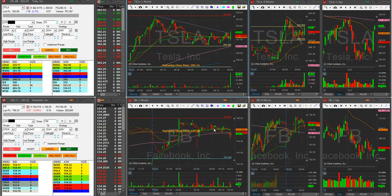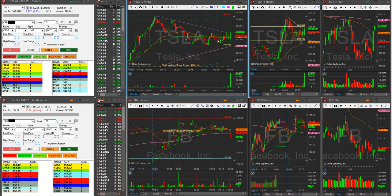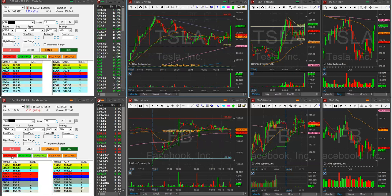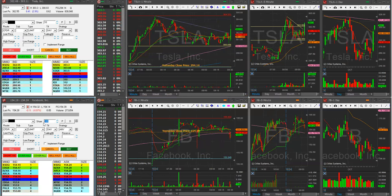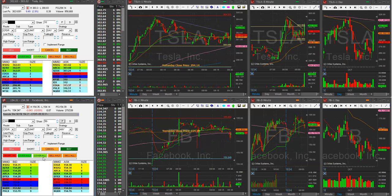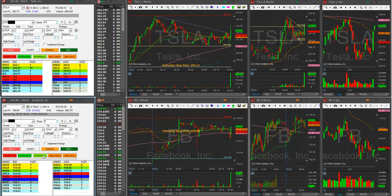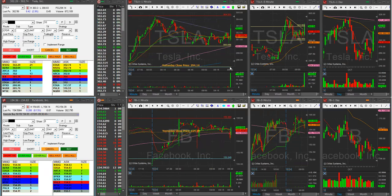Facebook. Tesla for the squeeze. I want to take Facebook right now, risking 30 cents. Yeah, I'm going to take it. Facebook risking the 54.50s here. Small size. Ooh. Okay, cover that real quick. The initial plan was 155, so.